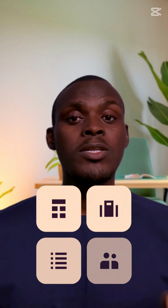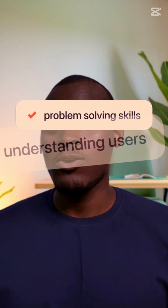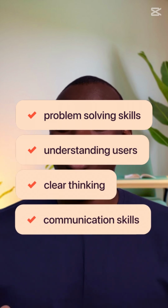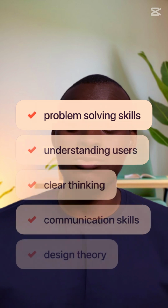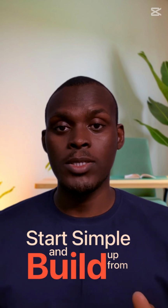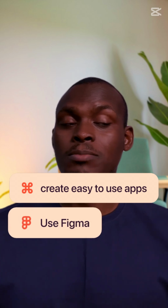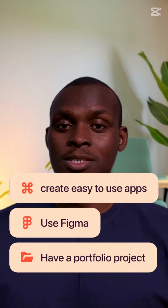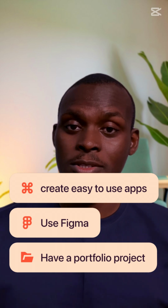So at the end of the day, what really matters in product design is being good at solving problems, understanding what people need, thinking clearly, being good at explaining your ideas, and of course, understanding some basic design rules. So, like learning anything new, just start simple and build up from there. By the end of this series, you'll know how to design apps that people can easily use. You'll know how to use Figma, the popular software that product designers use. You'll have a project you can show to companies when next you apply for a product designer role.